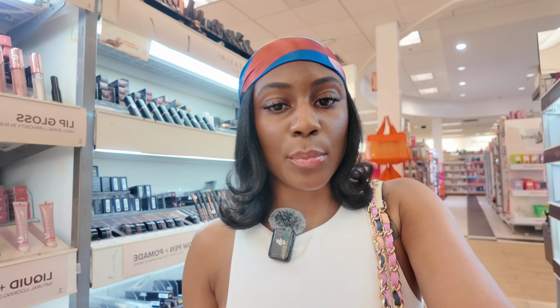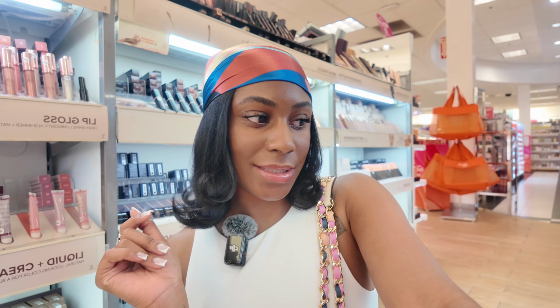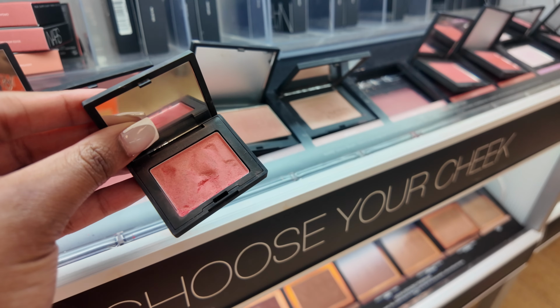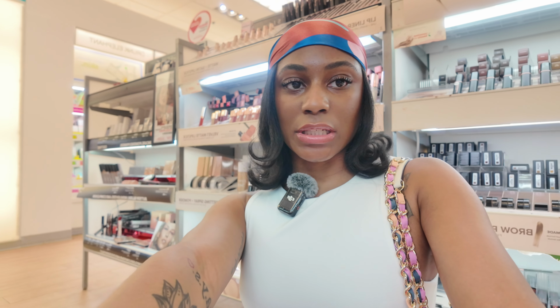They do have some blushes, but baby, I don't like the price. Is it wrong of me to be makeup shopping and worrying about prices? I don't know how I feel about the price. They have the mini blushes for $17, so maybe I can go that route. But the big ones are $34, and I just don't want to spend that right now.